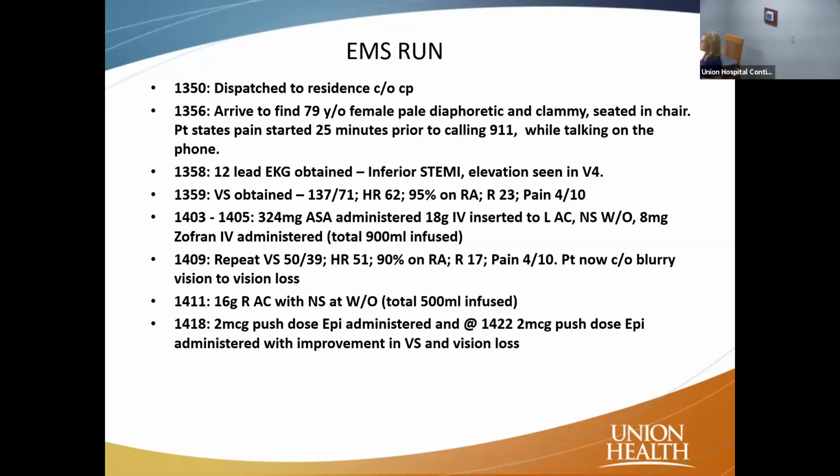Between 1403 and 1405, aspirin was administered and an 18 gauge inserted into the left AC. Normal saline wide open, 8 milligrams of Zofran administered. At 1409, repeat vitals revealed 50/39, heart rate 51, 90% on room air, respiration 17, pain 4 out of 10.